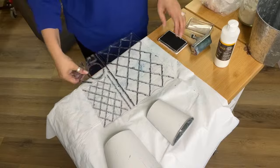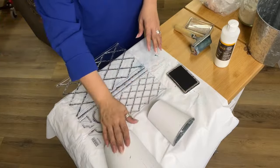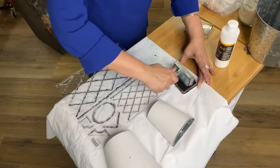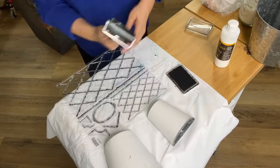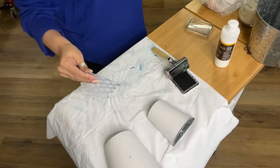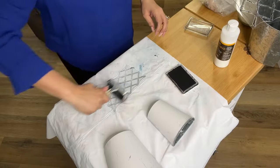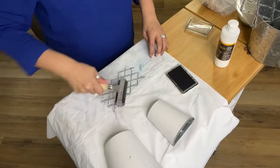I'm gonna stamp this first. I'm gonna put my ink here. Is this really dry? Yeah. Okay, is this black or is this stone gray? I don't even know. I think it's black. Sometimes I can't tell them apart. Okay. I really do like using my brayer sometimes, because you get an even coat, and then you're not going to get it everywhere.